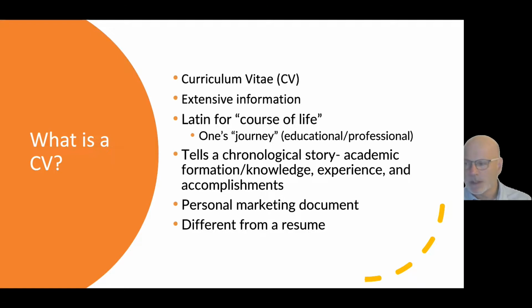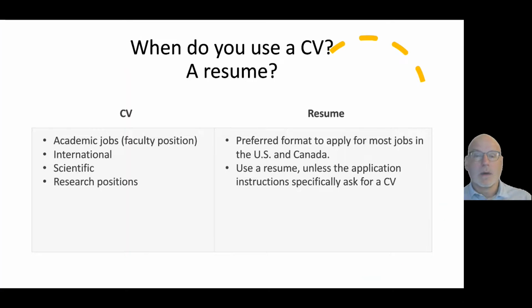Remember, it's a personal marketing document too. It is your brand. It is basically advertising what you have to offer, say if you're applying for a position, and it is different from a resume. Let's find out how. CVs generally are required for academic jobs, international jobs, scientific positions, or research positions.